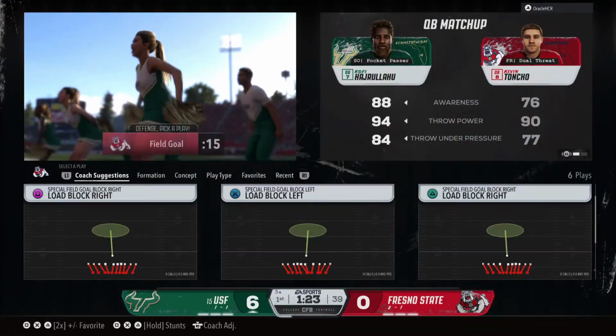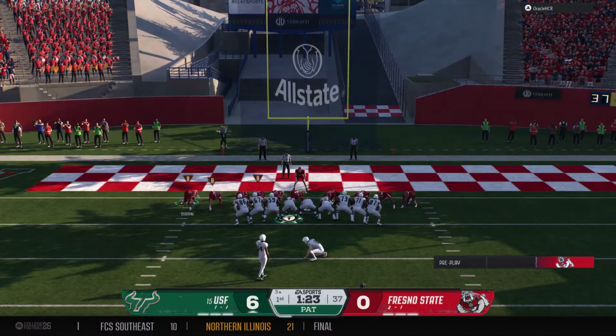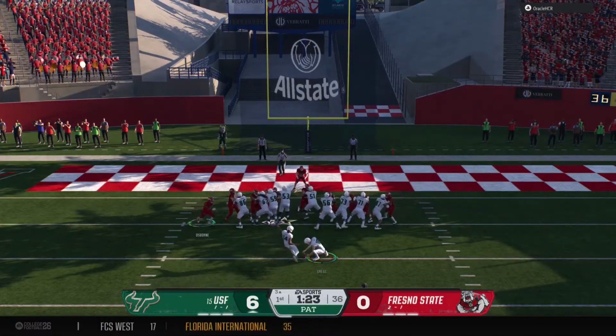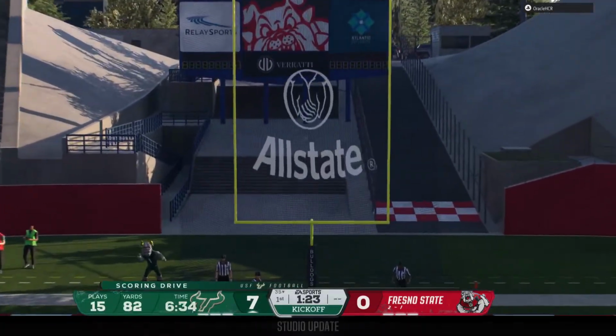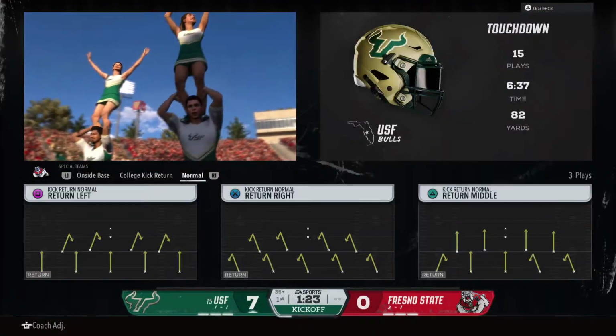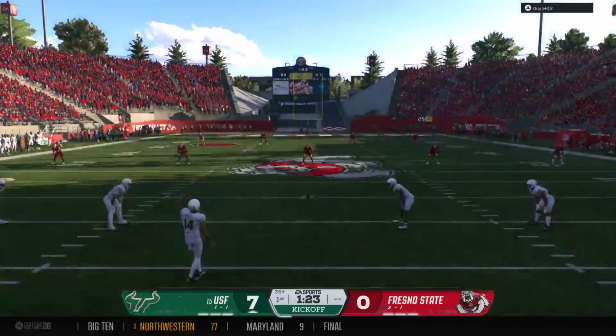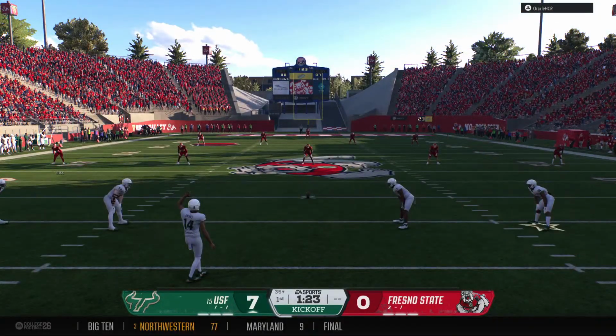They drive the field. They get it down 4th and goal. Field goal would have been easy. Head coach decides to go for it. The offense pays off the decision with a touchdown. And he's got the extra point, and it's 7-0 to start this one. They held the ball for 15 plays on that touchdown drive, and they finish it up with a 3-yard scoring toss.